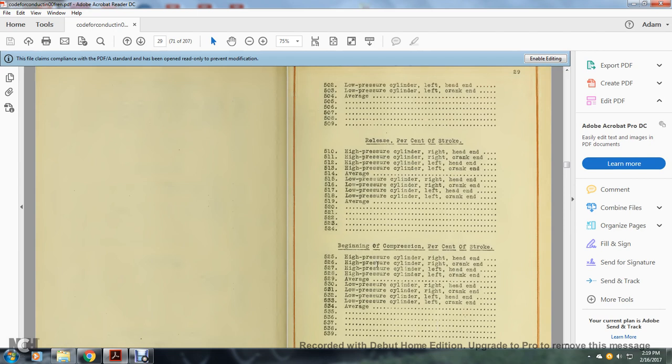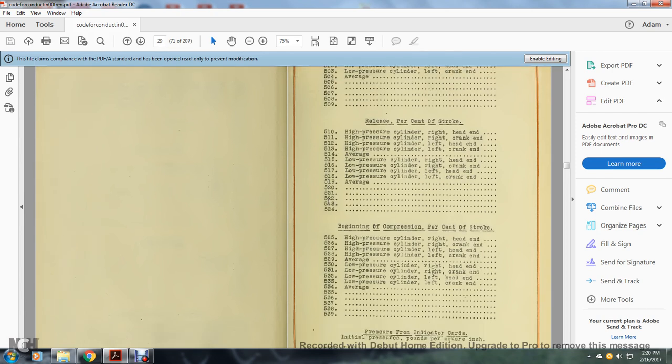Release percent of stroke: high pressure cylinder right head end, 511 high pressure cylinder right crank end, 512 high pressure cylinder left head end, 512 high pressure cylinder left crank end, 514 average, 515 low pressure cylinder right head end, 516 low pressure cylinder right crank end, 517 low pressure cylinder left head end, 518 low pressure cylinder left crank end, 519 average.